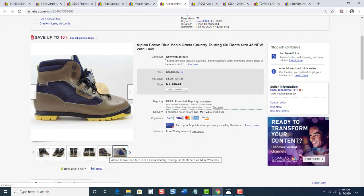So the next pair is a pair of Tommy Bahama loafers. The style name is called Pompeii. It's driving loafers, as a matter of fact. Really good condition with this one, and again the size, really great size 13M, medium width.